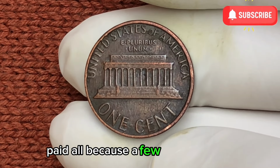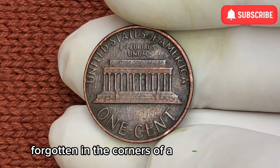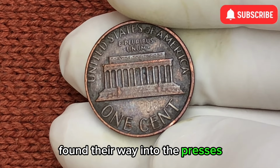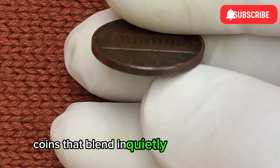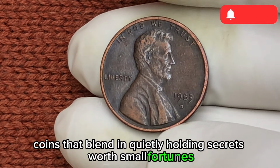Paid, all because a few bronze blanks, forgotten in the corners of a minting facility, found their way into the presses and came out looking like any other penny. Coins that blend in, quietly holding secrets worth small fortunes.